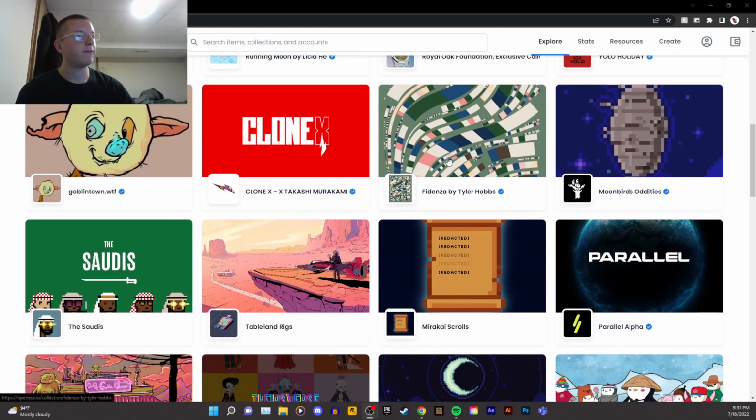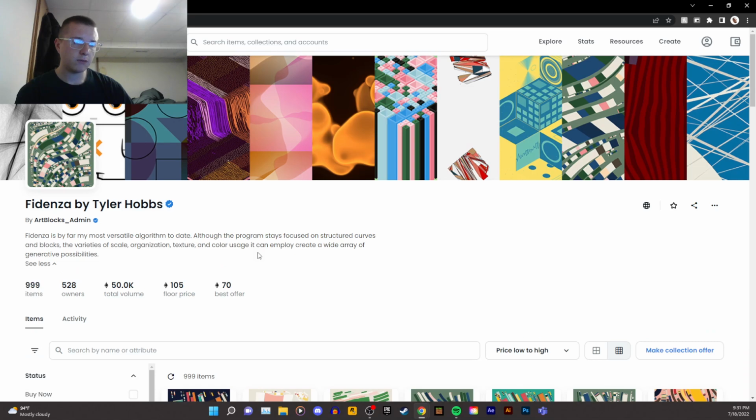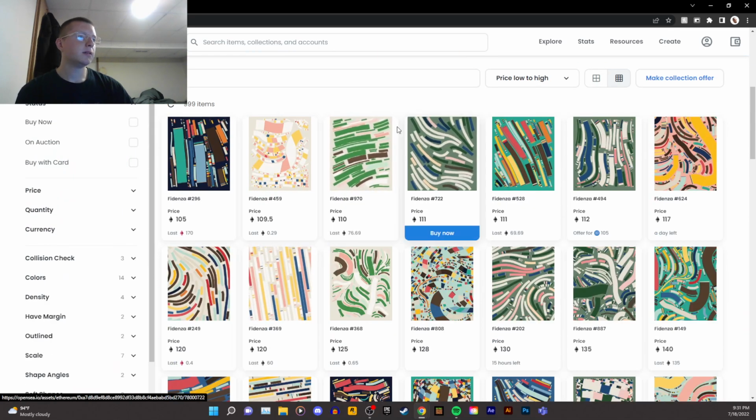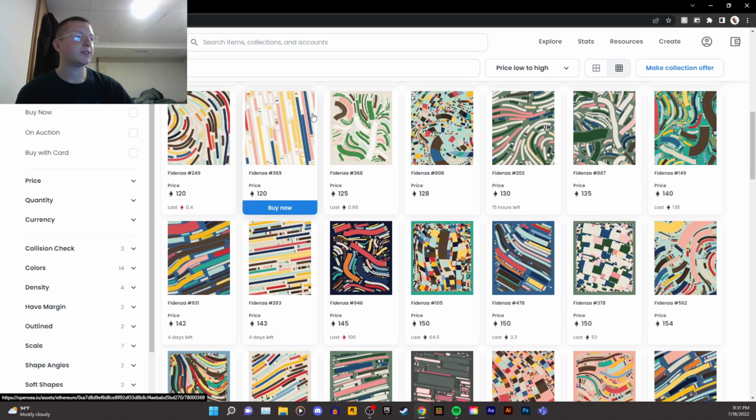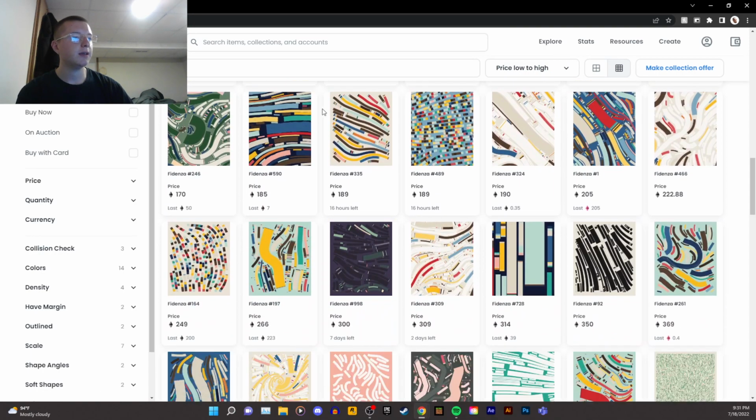So this is Fendenza. I have seen this before. I think it's generative. Where's the algorithm? So I like this one quite a bit. I've seen a few of these, and I think this is one that's definitely here to stay.